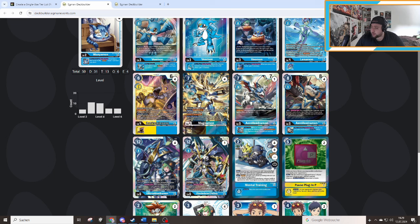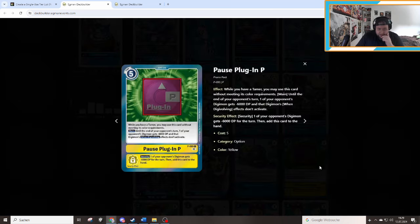As well, Mental Training helps you to find your pieces in the evolution, reducing the cost. Then the new plug-in promo P card: while you have a tamer, you may use this card without color requirements, which is pretty cool, so you don't need to have yellow swords. Main: until the end of your opponent's turn, one of your opponent's Digimon gets minus 6000 DP, and the Digimon's Digivolve effects don't activate, which is pretty cool if you play versus armor and stuff like that. What makes it really strong is that your opponent's level 4s cannot evolve into level 5s, to stop them so you get your rounds more ahead to play.